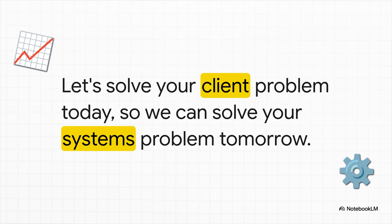And this is what brings the whole strategy full circle. It's a logical 2-step journey. Let's solve your most pressing problem, getting clients, today. Because once we help you grow, you're going to have a new, much better problem on your hands, how to handle all that new business. And we'll be right there, already your trusted partner, ready to help you solve that systems problem tomorrow.